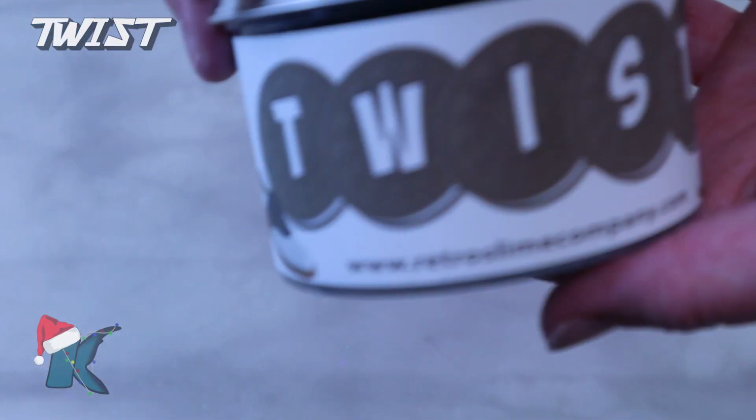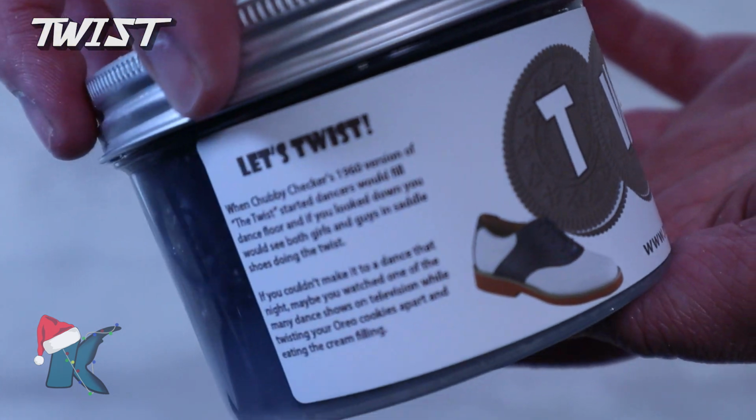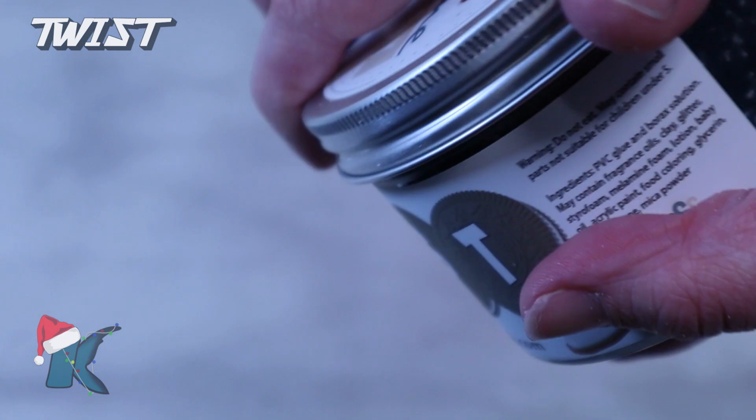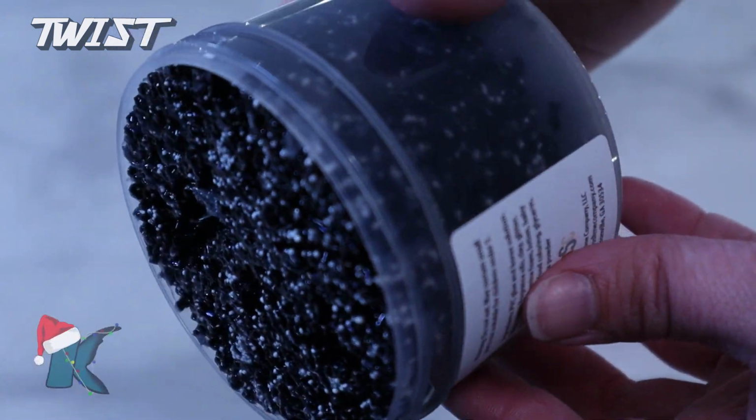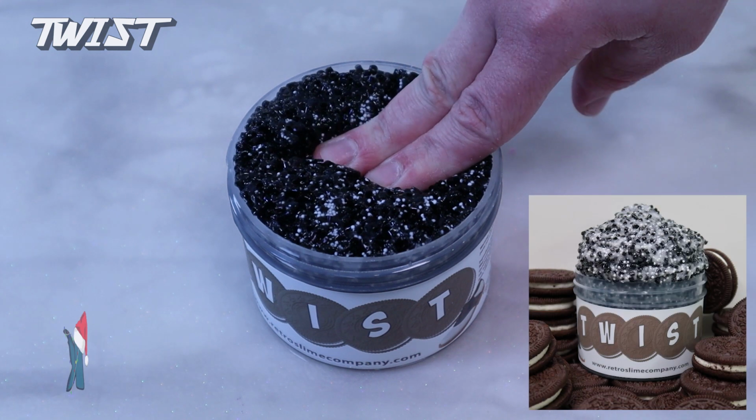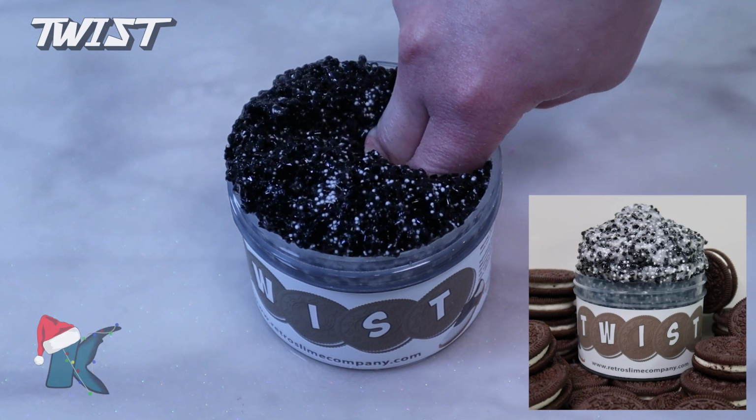Okay, so this is the Twist. This cost $9.89. The texture is a bingsu bead microfloam, which leads me to say that I have not seen one of these textures yet. I'm sure they're out there, but I haven't seen this. First of all, look at how gorgeous the top is.